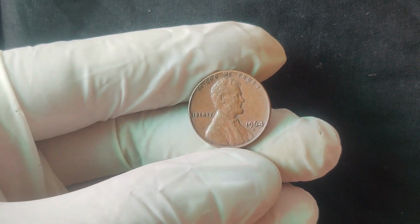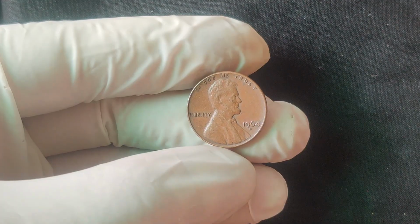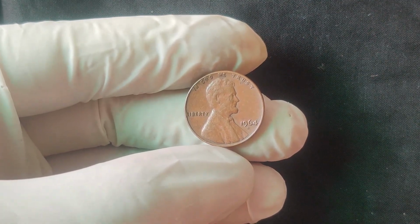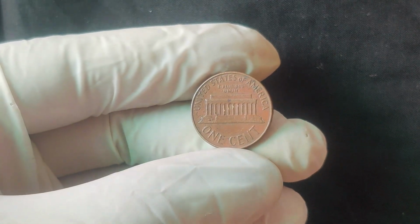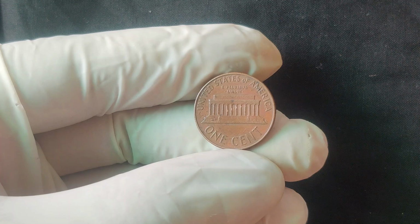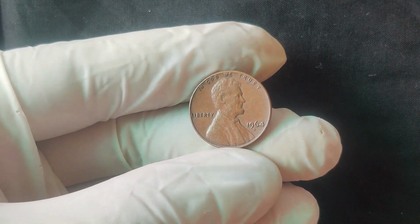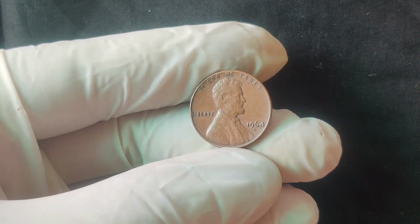First, the rarity. While many 1964 pennies were minted, a very limited number were released into circulation with a specific error. The most famous error is the so-called D/D variety. In this error, the D mint mark was mistakenly overstruck, creating a noticeable double imprint. This error makes the coin extraordinarily rare and highly sought after by collectors. The double mint mark is a key indicator of its value.